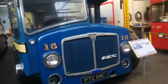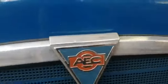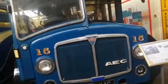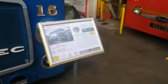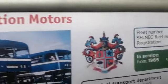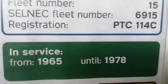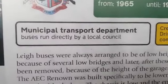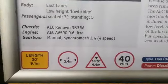So, as you can tell, this is not a Renown one today. This is an AEC. AEC and Leigh at the time, they were rival companies in the bus industries. So, yeah. Here's the information board. Picture, name, coat of arms, the fleet numbers, the registration, services, the transport department it worked with, the crews, a bit of information.